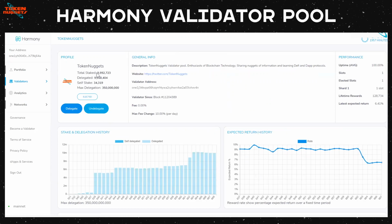So currently, TokenNuggets has about 9 million. It was 10 million a couple days ago, but now has about 9.9 million, almost 10 million, staked with us. Wow. And your wallet is one of these in here, isn't it? It is, yeah.